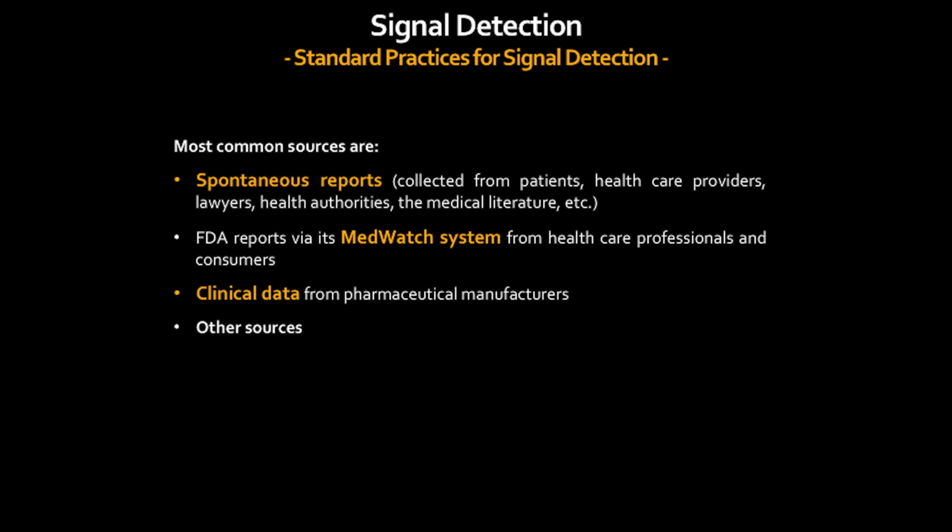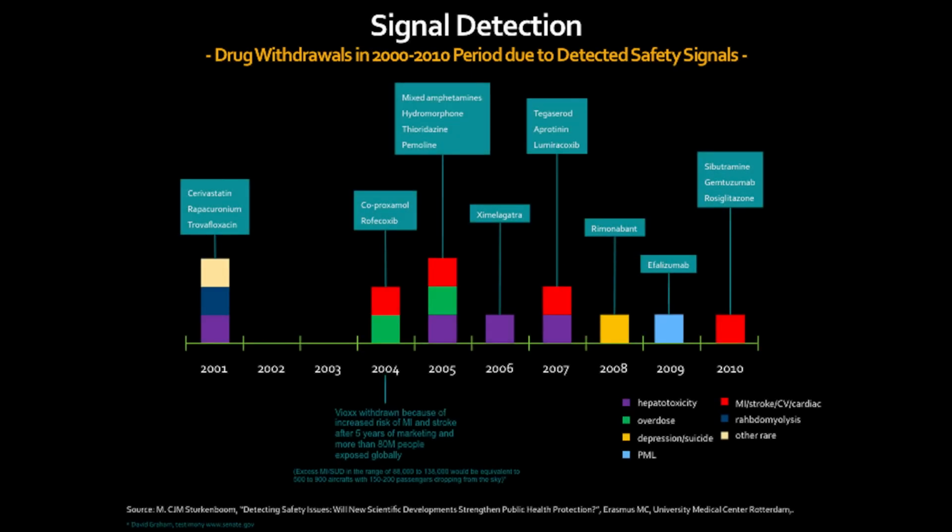FDA reports, MedWatch system, healthcare professionals and consumers, and the FAERS, the Adverse Event Reporting System, which gets used a lot. You're very familiar with this. Clinical data from pharmaceutical manufacturers. This could be in an RCT, in a PCT. They saw something in a clinical setting. They're reporting it, and other sources. And here's just a quick look at drug withdrawals in the past 10 years due to detected safety signals.